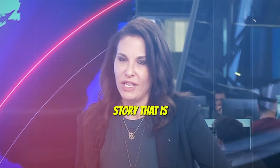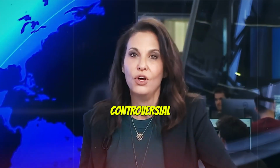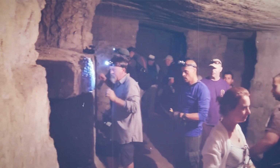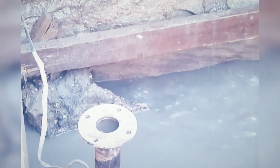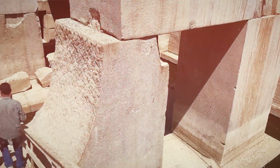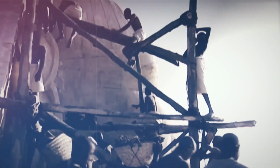Turning to a story that is making headlines around the world, an unprecedented, albeit controversial, new discovery. A structure with pipes and flowing water from thousands of years ago. This hydraulic system shouldn't exist. The Sphinx has hidden chambers, Dendera's carvings suggest lost technology, and sunken cities lie under the sea. These discoveries question everything about Egypt's history. We're diving into their secrets to uncover the truth. Stick around because the Osiran's mysterious water source, coming up later, will blow your mind.